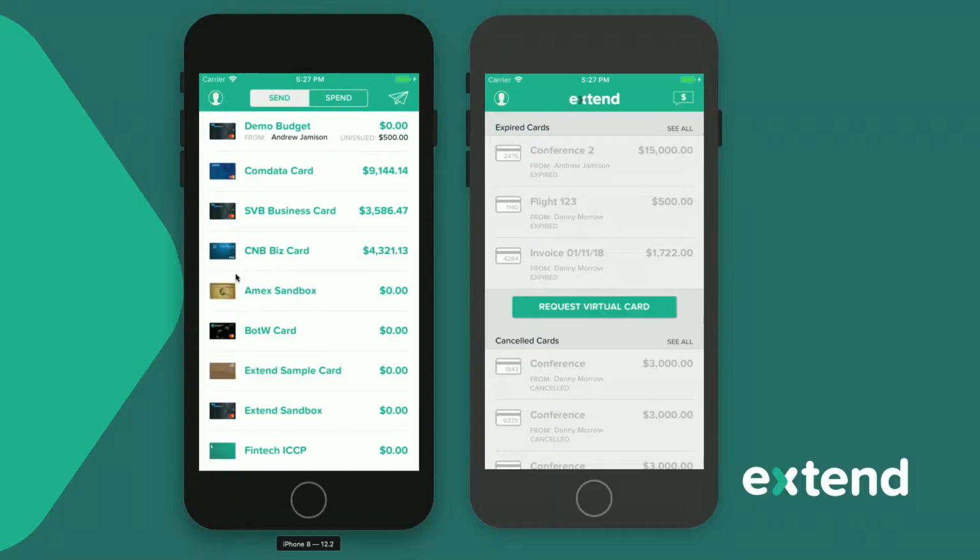Here we are. What I'm showing you here is two iPhones running in the simulator on my desktop. We have a live iOS app, we have an Android app, and a web app as well. I'm going to focus on the left-hand side first. That user is a manager who's registered credit cards with Extend and wants to send virtual cards. This is actually my live account, so we have a number of issuing banks. As CTO, I have an account with each one of those banks to test all of their cards.